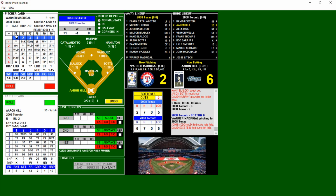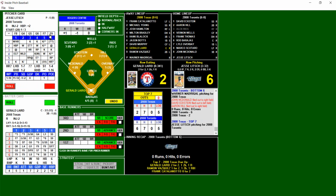Aaron Hill up. Hill is 2 for 3 with a double, a strikeout, and a run scored. Here's the pitch. 1-1, column 1, row 1. That's going to be good for a double star, and that's going to be a fly ball back there to Hamilton. Hamilton goes back, makes that catch, and will retire the side. So the Rangers return the favor. No runs, no hits, no errors as they retire the Blue Jays in order. After 6, it's Toronto 6, Rangers 2.